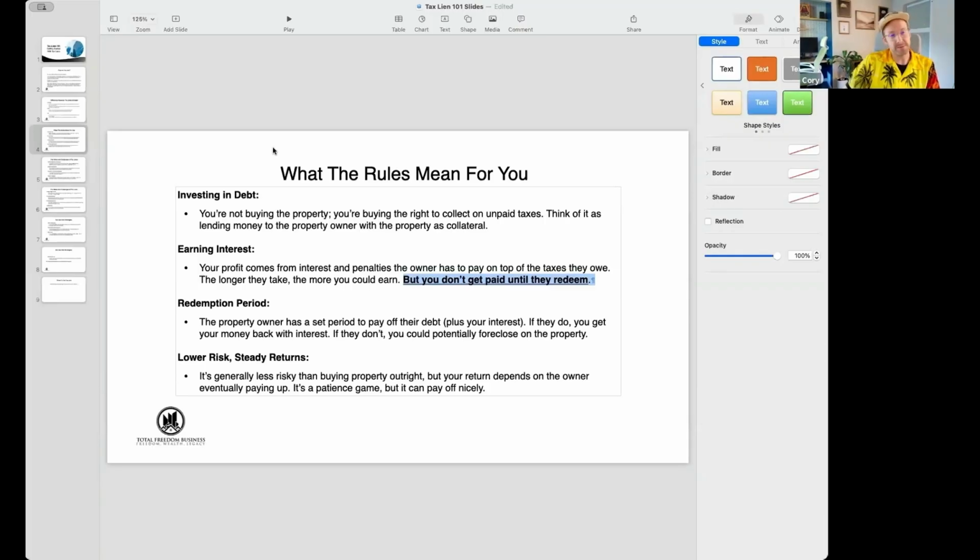Now, the redemption period. This is the other important thing about tax liens. Once you buy the taxes, the homeowner has a specific set amount of time, set by the county statutes, to pay you back before you're able to foreclose on the property. In Florida it's 2 years. In Arizona it's 3 years. In other tax lien states it varies. I think the lowest is around 6 months, but it's usually between 1 and 3 years. So you do have to wait that amount of time, and your money will be sitting for a decent amount of time.